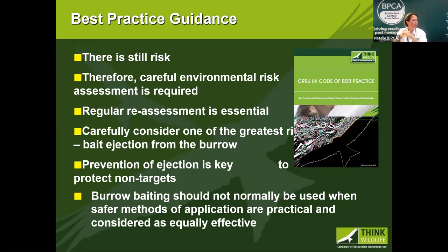So yes, I've got an anonymous question. Would you recommend to put wheat-based bait into a burrow loose or in a plastic bag? I will be covering that in a bit, so I will leave that one until later. If you don't mind, anonymous attendee, I will cover that momentarily.